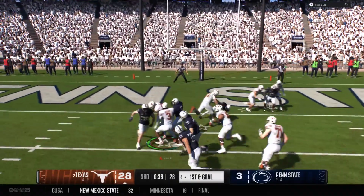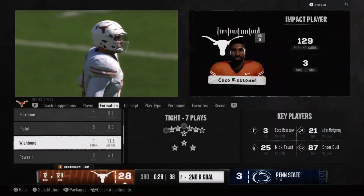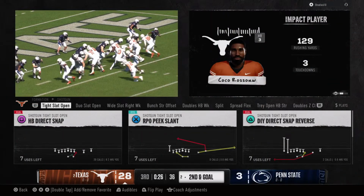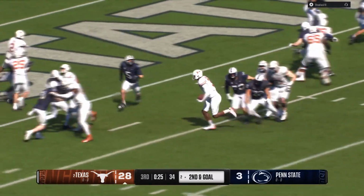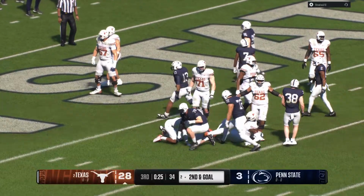They'll try to get it in with the run. He steps and powers and works his way. They finally get him down at the 2. Well, he's had the hot hand, 3 TDs in the game already. I like just force-feeding this guy the rock some more here. If it ain't broke, don't fix it.